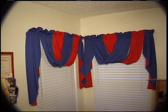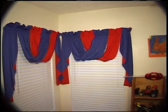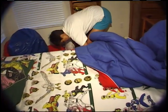My mother did those curtains as well. Yeah. To match up with these. We could have done this when I had the house clean.